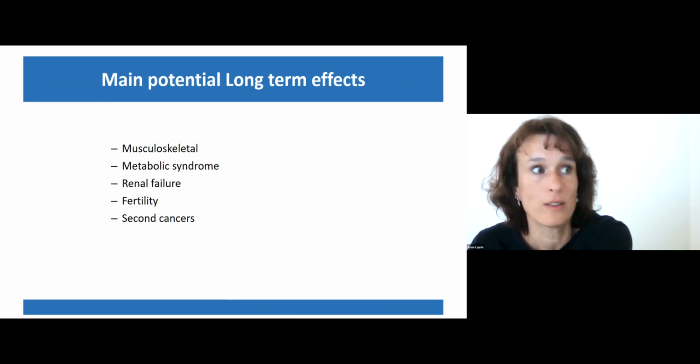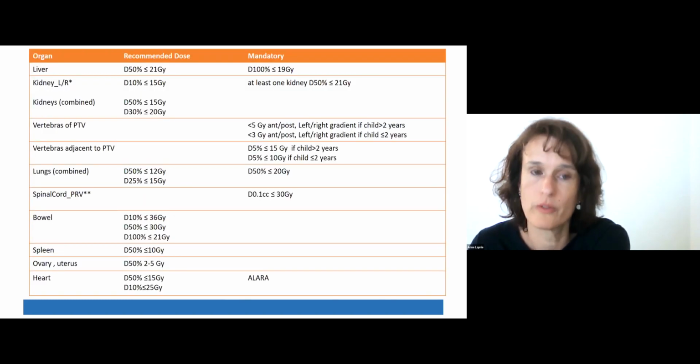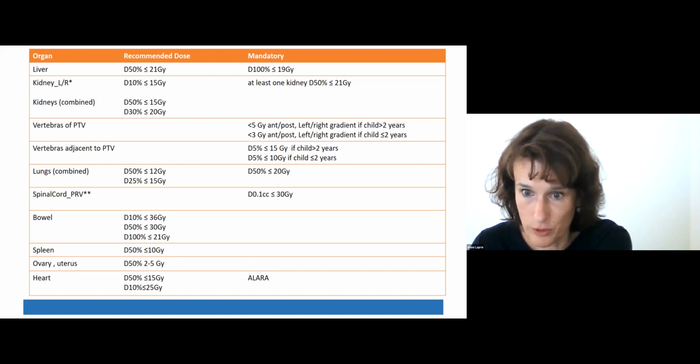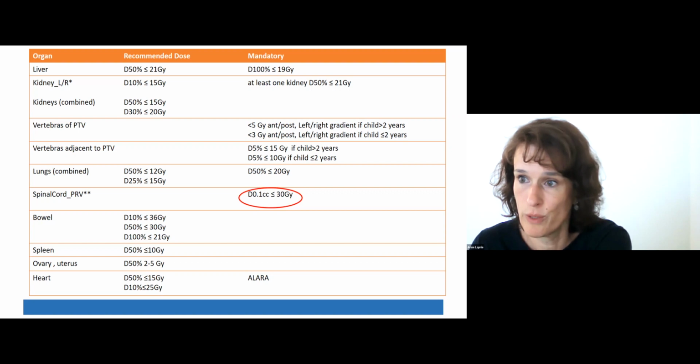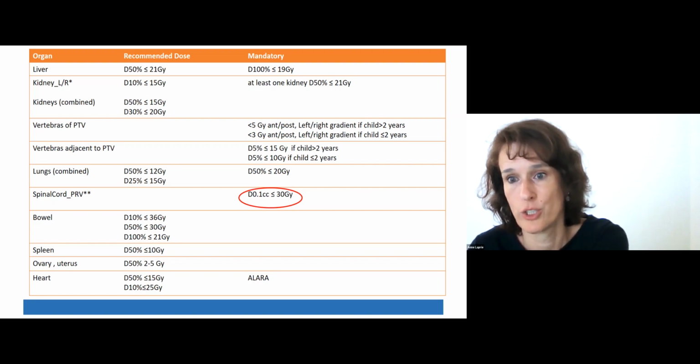And then what are the main potential late effects in this tumor? There are several, and we are very cautious with the organs at risk doses, particularly with the spinal cord dose, because we use busulfan melphalan, so we will be less than 30 gray even with a boost. Otherwise, it's quite classical irradiation.